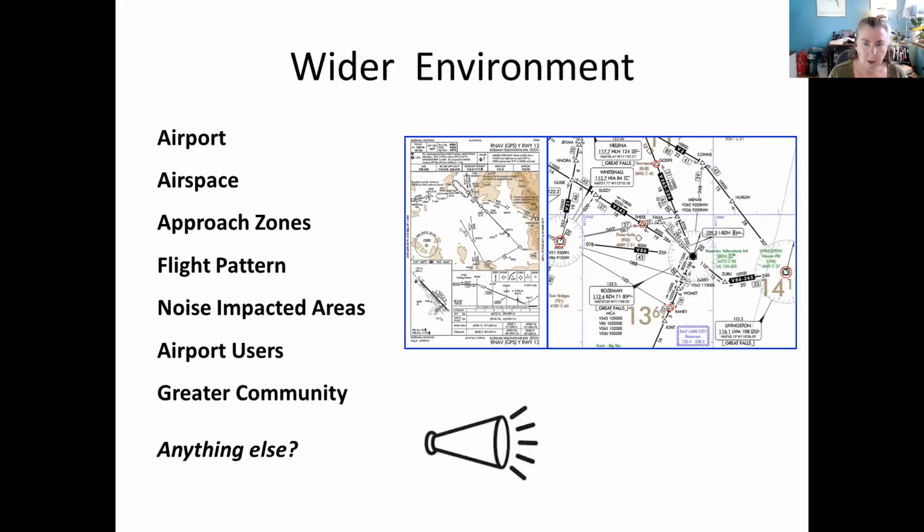The wider environment. You have your airport, and then you have the airspace around the airport. You have your approach zones, your flight pattern, your noise impacted areas, the airport users, and the greater community, which here really extends to the whole Gallatin Valley. I would like you to contemplate what else needs to be considered in the wider environment of the Bozeman Yellowstone International Airport.